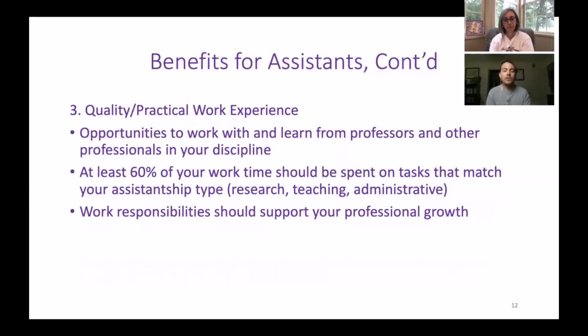So other benefits for you guys. Number 3, we hope that this GA position is providing some quality and practical work experience for you. Again, this goes back to one of the goals of having a GA position on campus. We want your GA position to go along with your field of study and to hopefully be a resume building experience for you, get some really good experience in your field. Again, you'll have those opportunities to work with and form bonds with your professors and other professionals in your discipline.